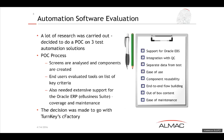We wanted to make sure that we were getting the right product for our Oracle EBS system, that it was able to work with the forms, it was able to work with HP Quality Center, which we had, that it would be able to be reusable, that we could enter multiple data scenarios, that we would be able to scale that up or scale it back, and that it was going to be easy to use.